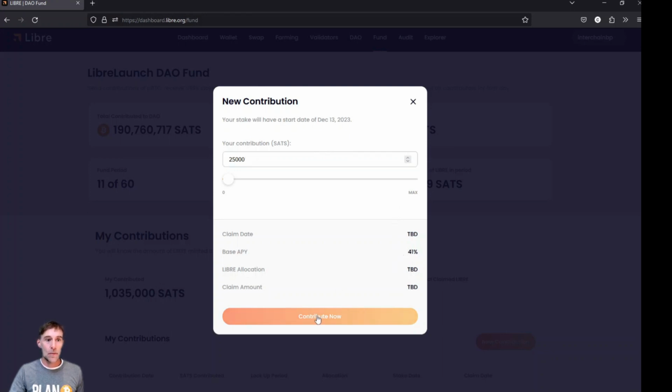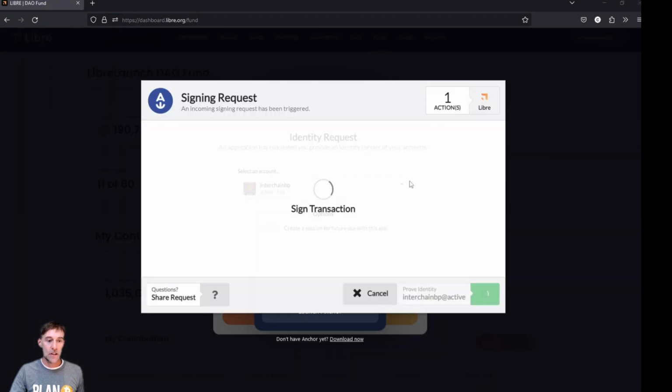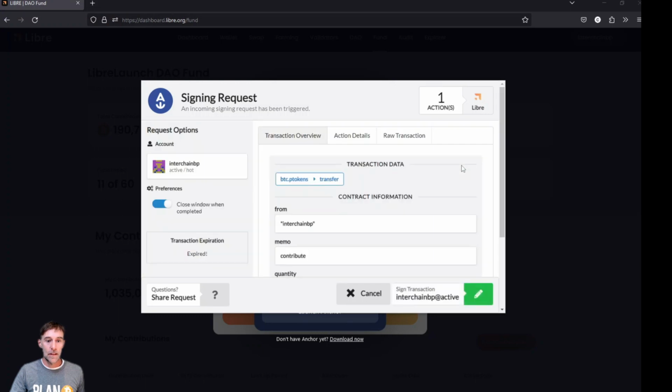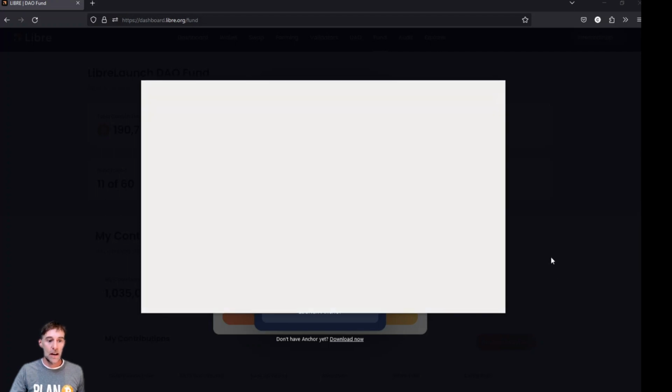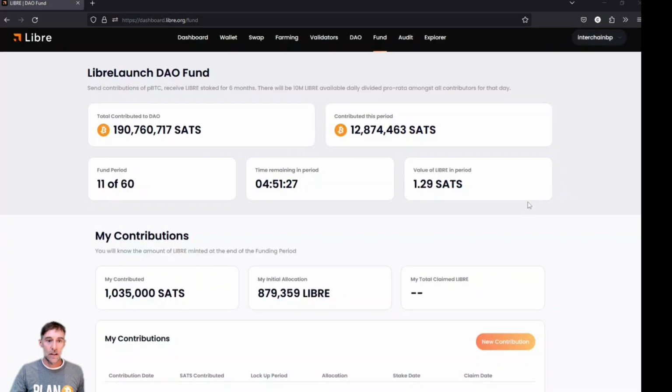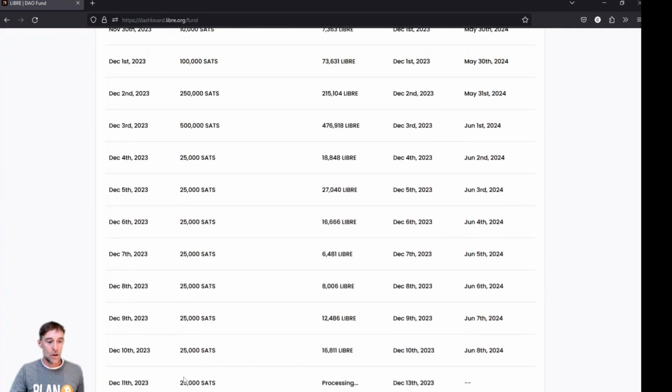I go contribute now. I launch the signing window again with Anchor on my desktop. And here it's going to tell me from Interchain BP and contributing, there's the amount of pBTC. This is where it's going. I click sign. And just like that, it is done. So now if I scroll to the very bottom here, we can see that I've got 25,000 Satoshis from today, December 11th, and it's processing. So it does not know the distribution.